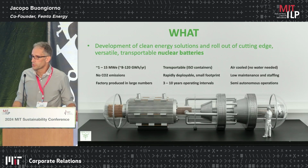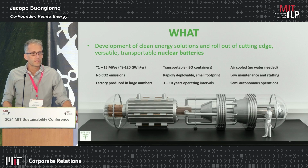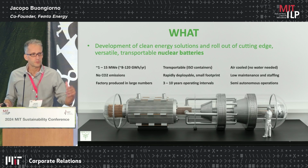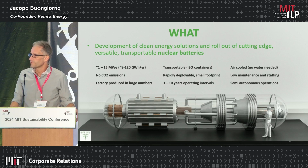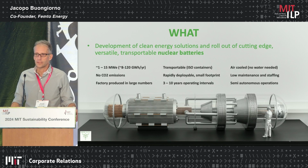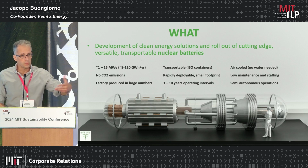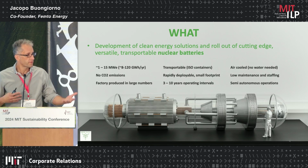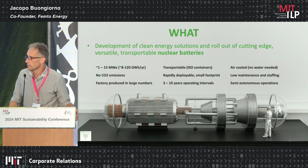So what is our solution? Well, it's centered around a technology that we call the nuclear battery. Nuclear battery really is a small nuclear reactor, nuclear fission reactor, just to be clear, not fusion, which is still a few years out there, generating of the order of 10, maybe 20 megawatts. A nuclear reactor is a heat source. If you want electricity, you got to couple it to a turbo generator and you get electricity, but naturally you get both heat and electricity combined, which a lot of customers are interested in.